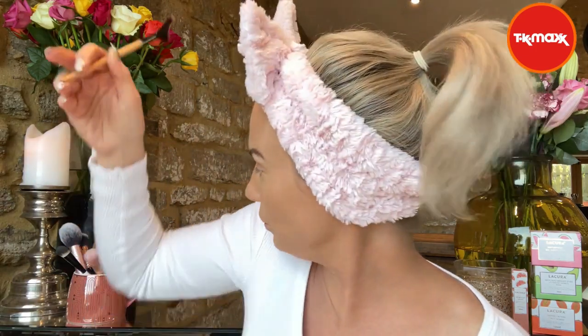If you ever see one of these and think, what's the point in them? This is the point in them. Just brushing away any kind of loose powder for eyeshadow, anywhere really. Yeah, I never used to know what these were, and now I use it all the time.